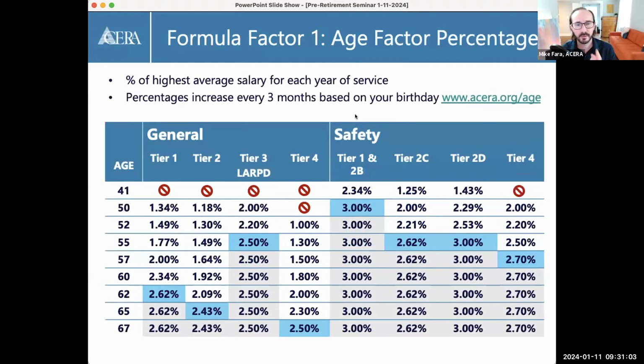What we are looking at here is a sample age factor percentage chart. So what you're going to do here is you're going to find yourself on this chart by looking at your tier, the column for your tier, and then you're going to forget about all the other columns. So if you're a general tier 2 member, you just look at this column, you forget about the other columns. Safety tier 2B, you look at this column, for example.